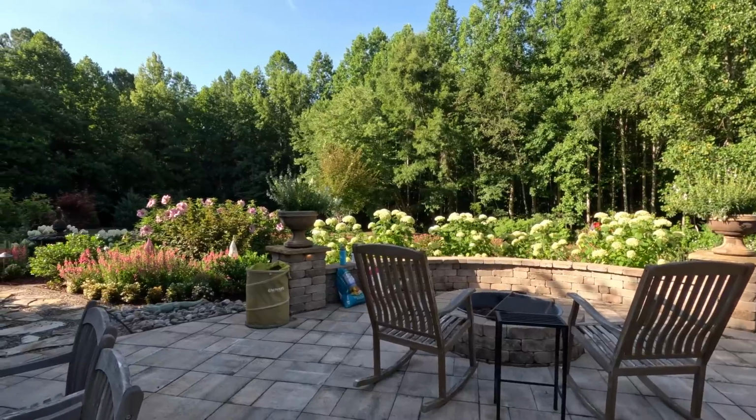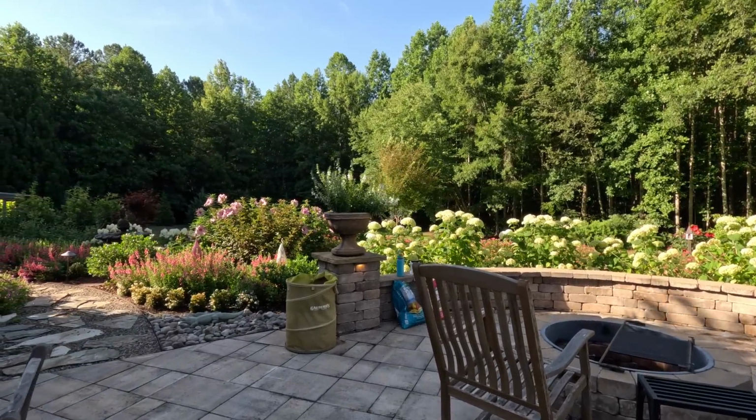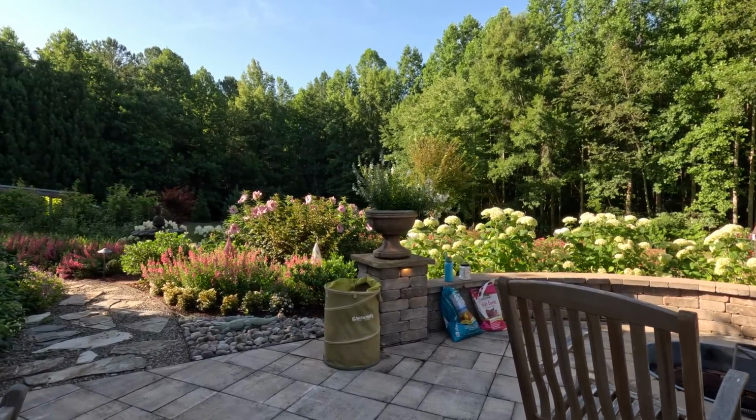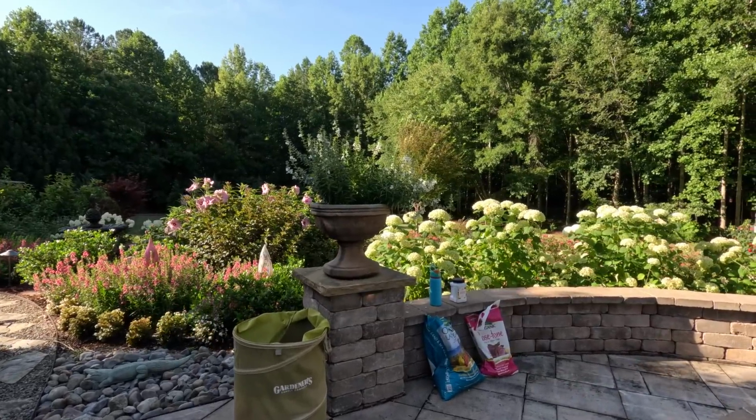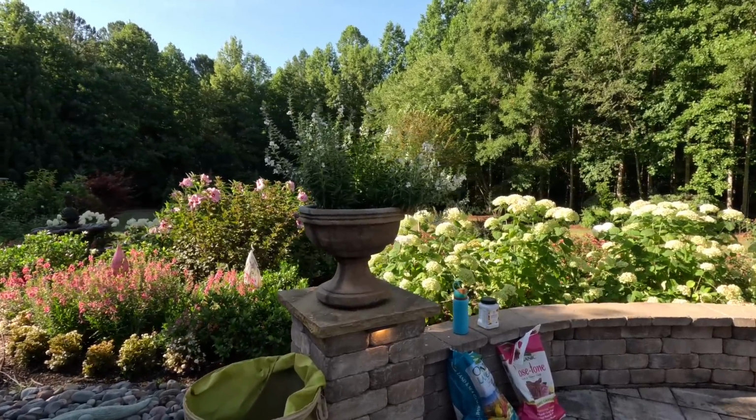The two main things, because like I said, I'm a kid in a candy store with the cooler weather and I get a little distracted. So I'm really going to keep focused. The two areas that we're first going to focus on are the two urns.